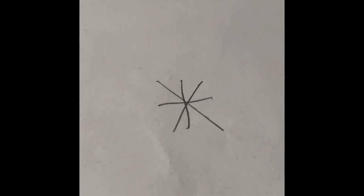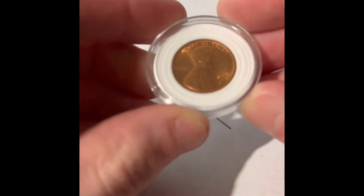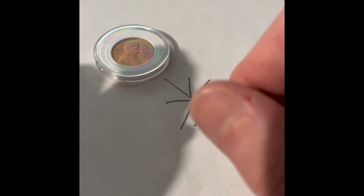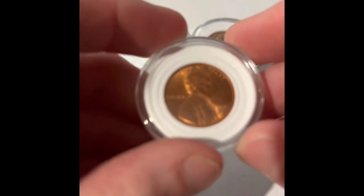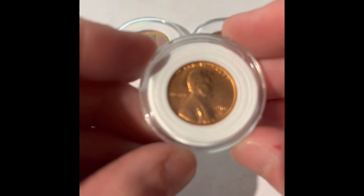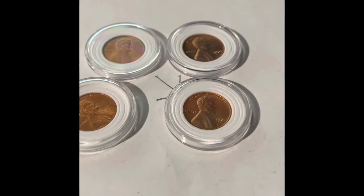Alright, final recap of all the pennies. The ones that are absolutely going on eBay are these 4 that I have in here. These are the ones that I was going to list as BU because of the condition. This is a 1975. You can kind of see the toning on the camera there too. This is the 1965. The 1982. And this is the 1961. This is the one that I think looks the best, the 1961. You will be getting those holders if you buy these, because I don't want to take these out and risk damaging them anymore.